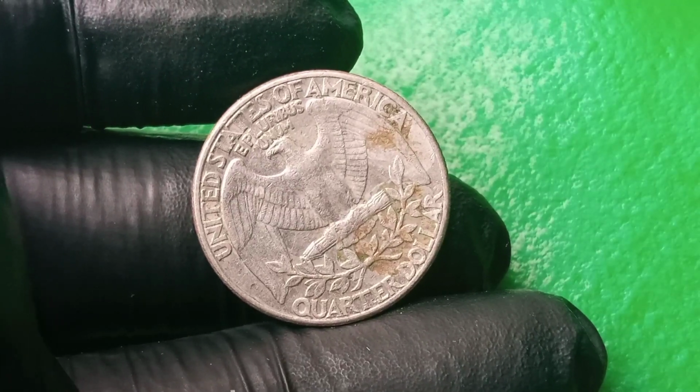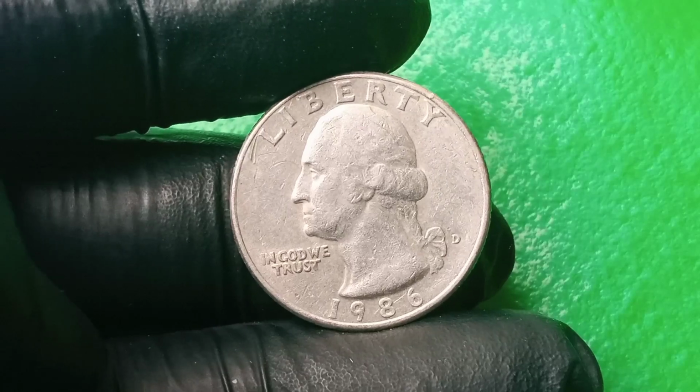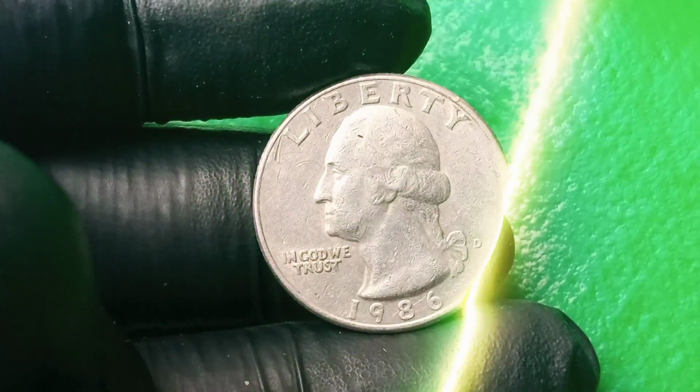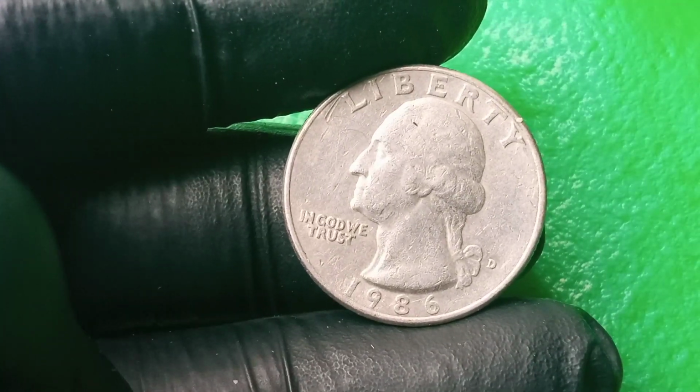And while such a transaction has never been verified through public auction records, its existence continues to fuel a gold rush of sorts among collectors who hunt for 1986 D-quarters in circulation, old bank rolls, mint sets, and estate collections, hoping to stumble upon their own version of the multi-million-dollar miracle.